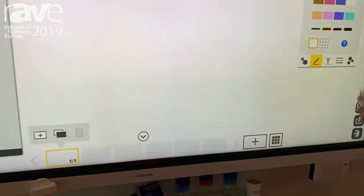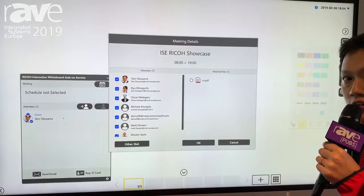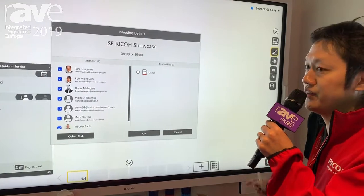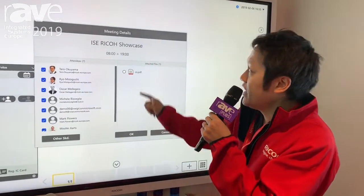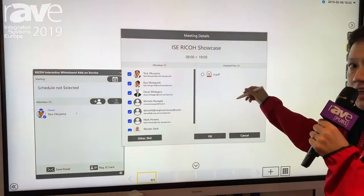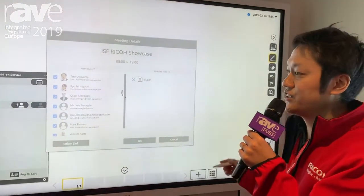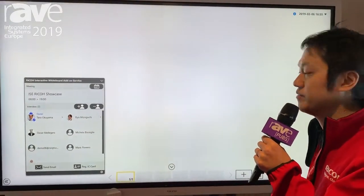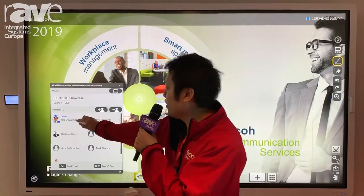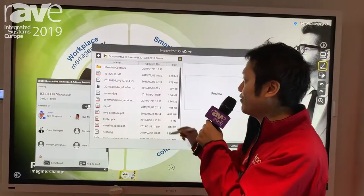I can easily unlock the welcome screen, and it's going to identify myself and start retrieving information from my personal Outlook calendar. Here you can see every attendee and attachment on the right side. So when I select the attachment, it's going to soon show up on the screen. And if I want to show something additional, I can also open up my personal Outlook folder and select a file.